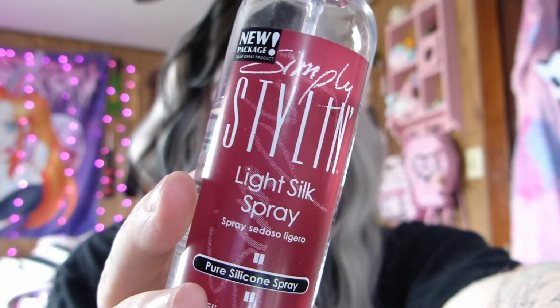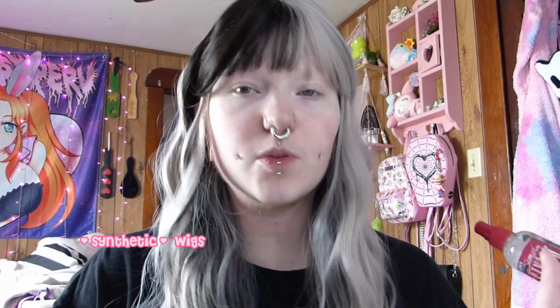Oh, I'm actually not done styling this wig. I need to put silicone spray in it. This is the silicone spray that I use. It just helps with silicone wigs specifically. Silicone spray will help stop them from tangling as badly. So I like to spray some of it, especially on the ends and the back, because that's where it gets tangled the worst. And then we'll just brush it through. You see how easy that just glides?